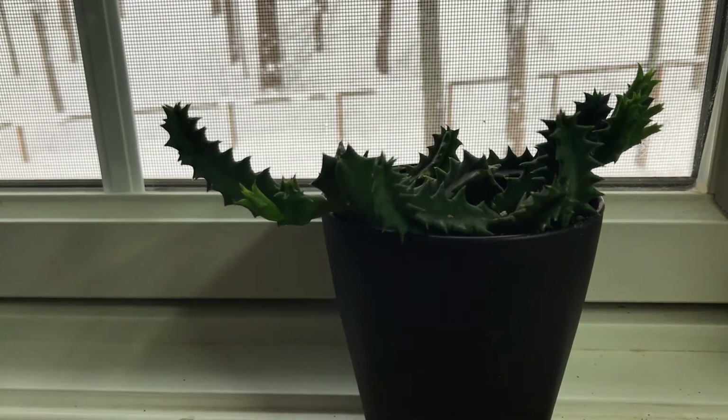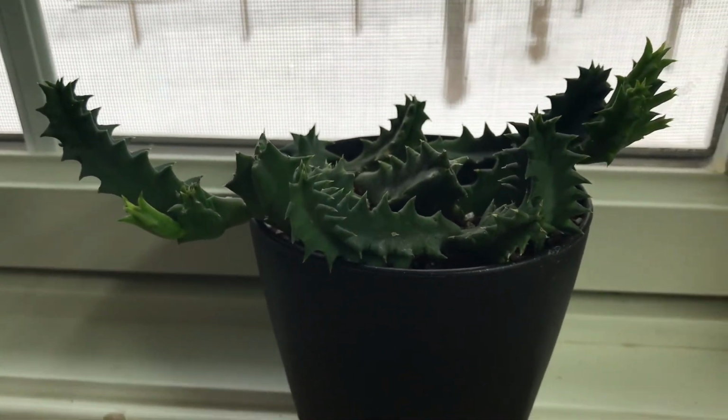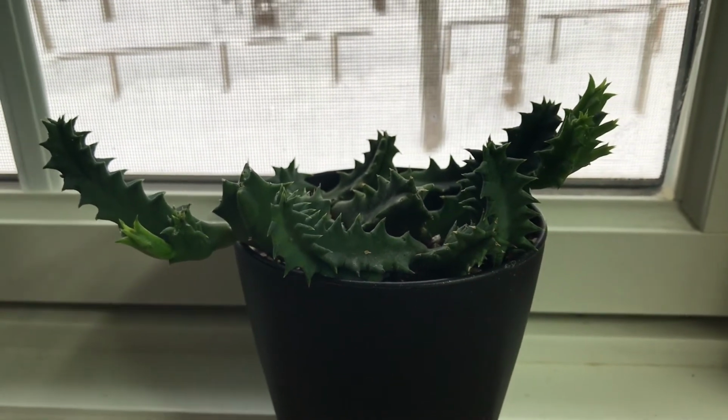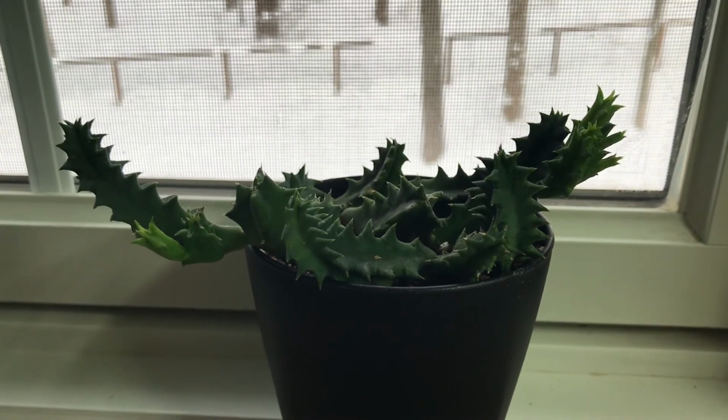This one is also recovering, and it actually has some new growth, but also struggled under lights and had some dry ends. So hopefully it will recover here. I am no longer keeping it under lights. So really it's unique for each one where we grow plants.